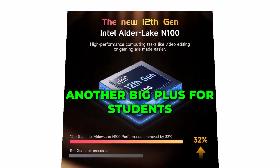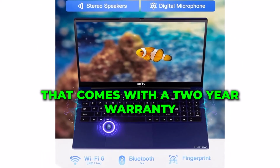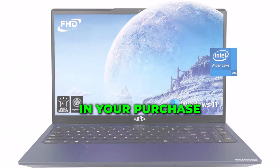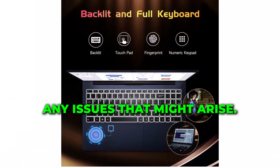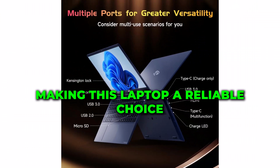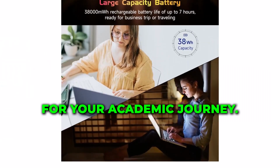Another big plus for students is the peace of mind that comes with a 2-year warranty and a 90-day return policy. You can be confident in your purchase, knowing that you're covered for any issues that might arise. These policies show Nimo's commitment to quality and customer satisfaction, making this laptop a reliable choice for your academic journey.